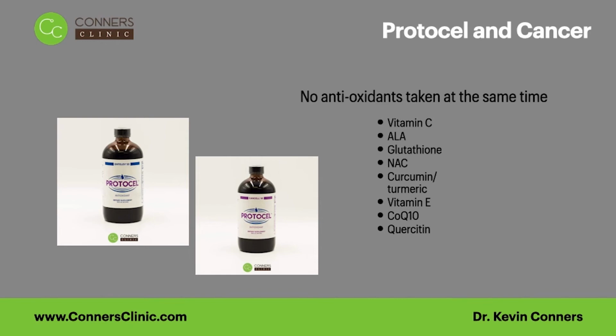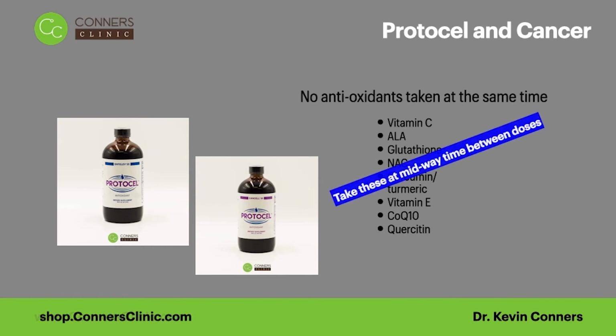After that, it's damaging healthy cells. Then you get on the antioxidants and you help protect your healthy cells with the antioxidants. Same thing with the Protocel, but you're taking that daily. Just keep it away midway between your doses. That's the secret with taking oxidizing agents and using antioxidants to protect your healthy cells, to help deal with cancer in other ways other than what you're doing with Protocel.